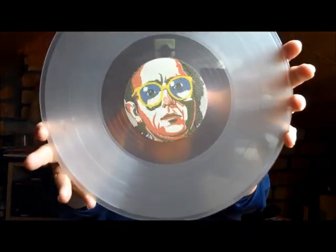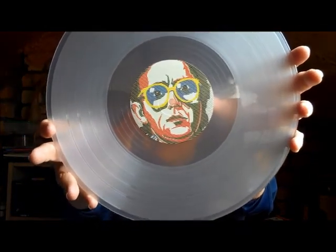I had their second record, and James has often spoke about this. That's that clear vinyl. Very nice copy, very nice record indeed. Amazing VCLT. And yeah, so James and I spoke about this record, the second album I have.